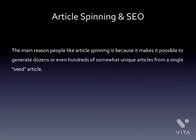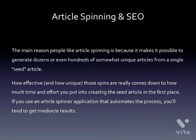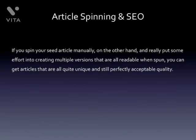The main reason people like article spinning is because it makes it possible to generate dozens or even hundreds of somewhat unique articles from a single seed article. How effective and how unique those spins are really comes down to how much time and effort you put into creating the seed article in the first place. If you use an article spinner application that automates the process, you'll tend to get mediocre results. If you spin your seed article manually, on the other hand, and really put some effort into creating multiple versions that are all readable when spun, you can get articles that are all quite unique and still perfectly acceptable quality.